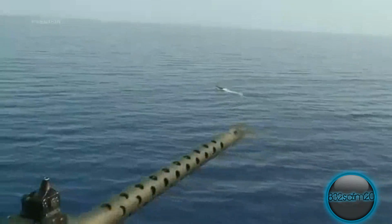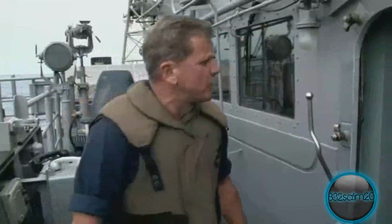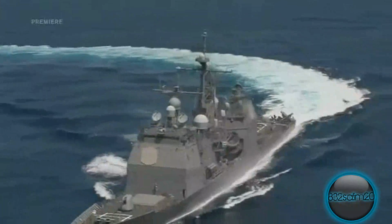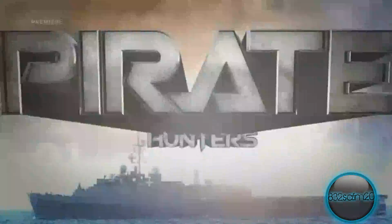She just kept running. I knew that, okay, that's not going to work. We're going to have to do something different. Coming up, let's go ahead and come up to 30 knots. Right full rudder. The captain attempts a never-before-seen tactic to end the chase. I'm sure that they were sitting there going, what are these crazy Americans doing?